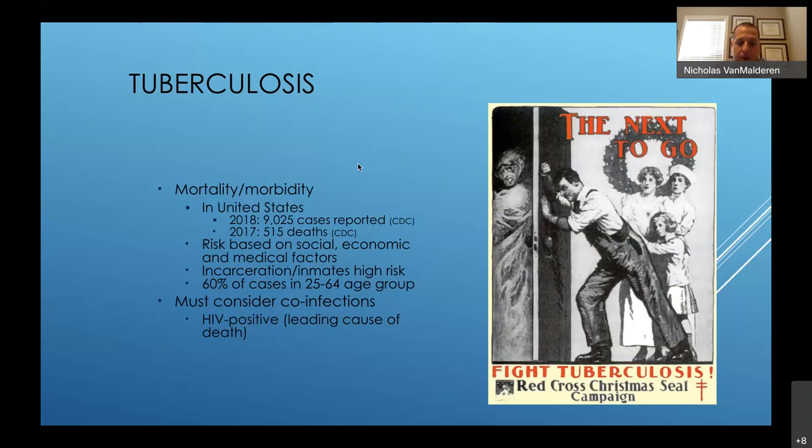60% of the cases occur between ages of 25 and 64. It's also associated with comorbidities such as HIV. Just be aware of that. They have an immunocompromised state, which increases the risk for developing and suffering from active tuberculosis.